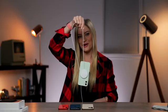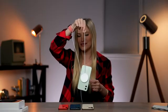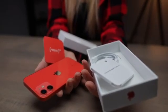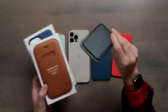So the Pro versions are made of stainless steel around the edges, and the 12s are aluminum, so they are slightly lighter. Of course, it's no secret that there is no charging brick in the box for any of these devices this year, and yes, I know it's been a meme and a real hot topic, but you guys all know that every other phone carrier is probably gonna follow suit, so do with that information what you will. Accessories!